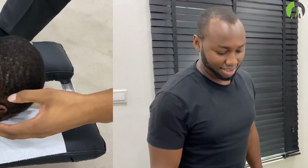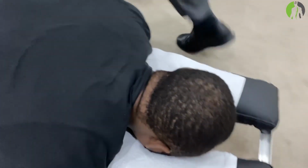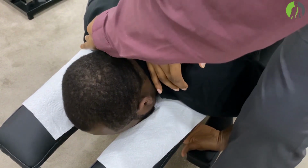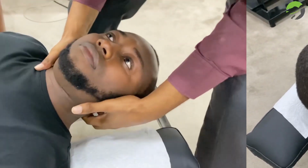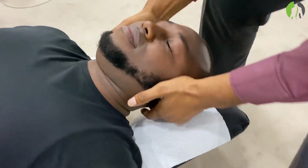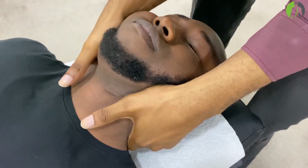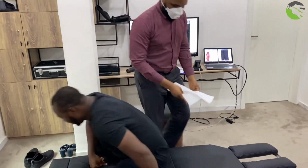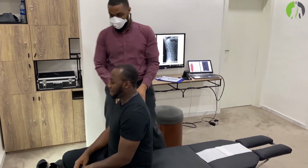Yeah. Face down. Okay. Bring the head over. Relax. Head over. Relax. Okay, you sit here, legs on the ground. Come forward a little. Lie down, please.